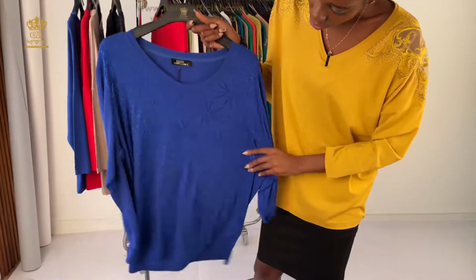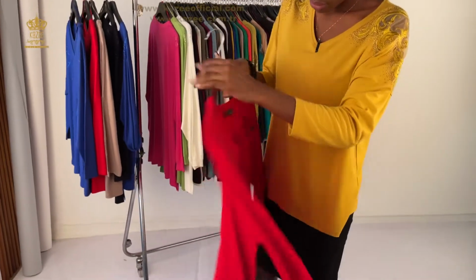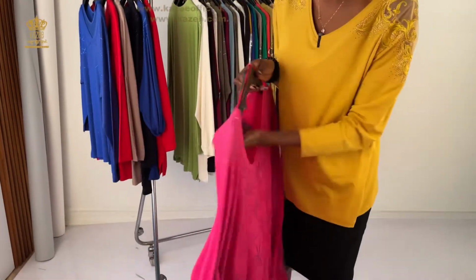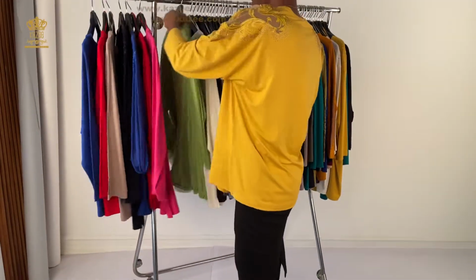We have it in blue. Here's the blue color. We have it in red. This is the red. See how it looks? We have it in baby pink. Here is the baby pink. It looks so good.